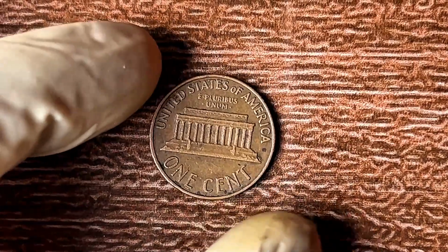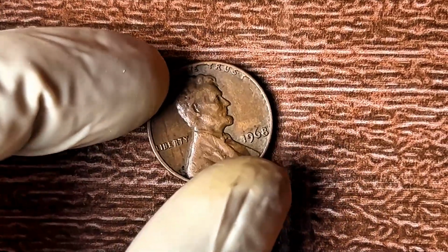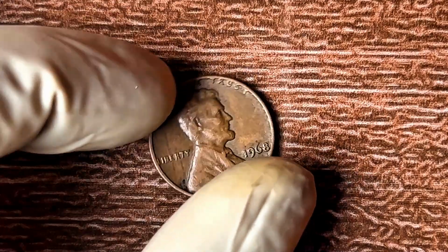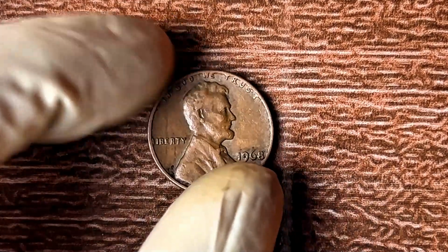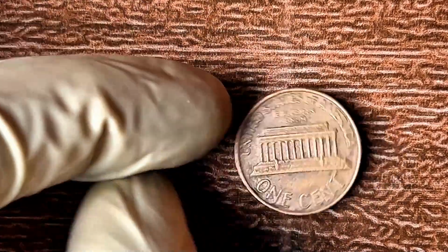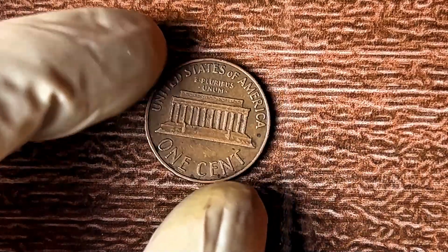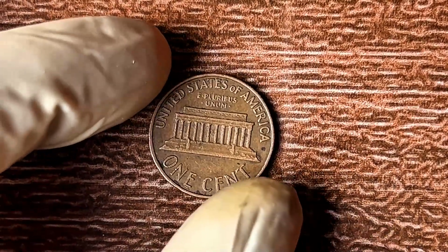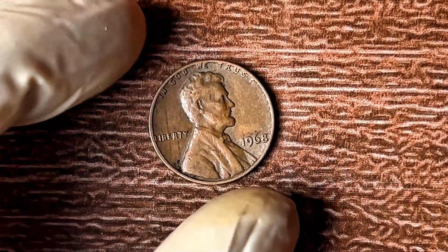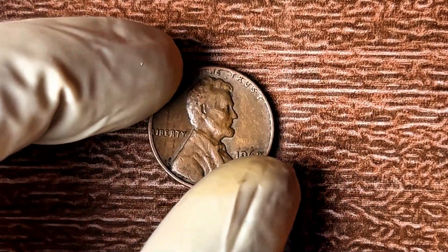Let's wrap this up. By now, you know that a simple 1968 no-mint Mark Lincoln penny could be your ticket to financial freedom. But only if you take action. Don't let fear of the unknown hold you back. Check your coins. Dig through that old jar of change or that forgotten drawer in your house. Remember, wealth doesn't just fall into your lap, you have to recognize it when it does. If you think you found a rare 1968 penny, get it authenticated, and don't settle for less than it's worth.